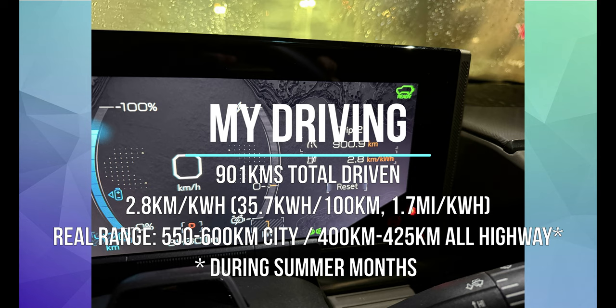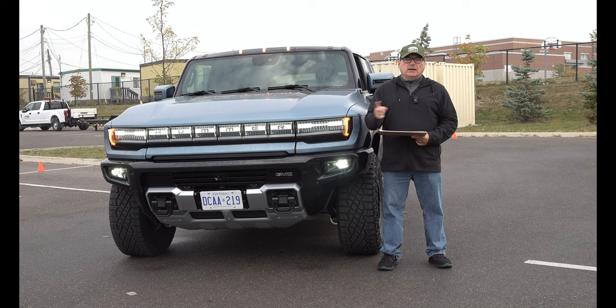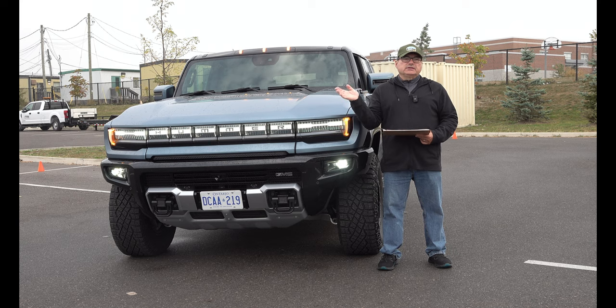On all highway driving, I would say it's about 400 kilometers, because I did a couple of good cross-city runs, just over 200 or so, and I was at about half the charge. So in this nice weather, low fours for all highway driving. It's a capable road tripping vehicle, absolutely, for pulling stuff, going camping. Again, your range is going to vary when you add more weight to it, but very, very capable.